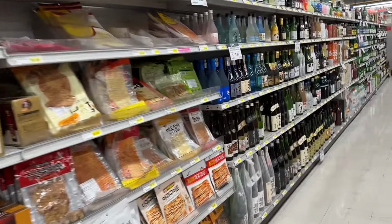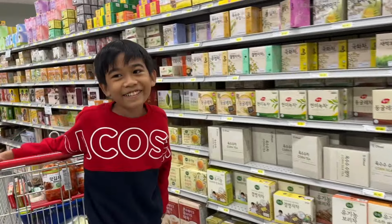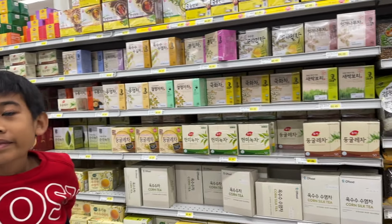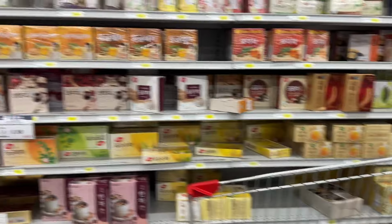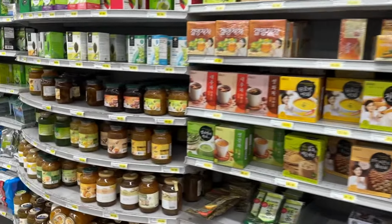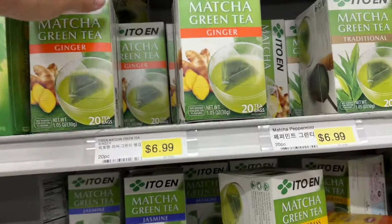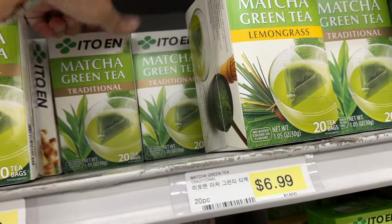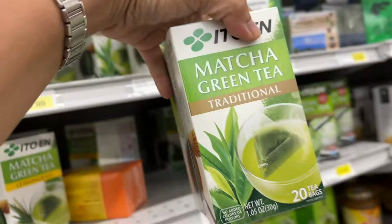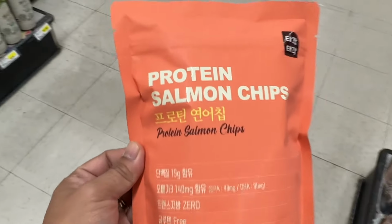Here, we're looking for matcha. I gotta be careful here. Are the matcha here then? Are these tea? I gotta be careful here. Why? Look behind me. Oh. Help us look for matcha. Matcha green tea. Oh, here you go. Matcha green tea. Yeah. Traditional. You would like to try this. Protein salmon chips. Oh, we're getting rice too.